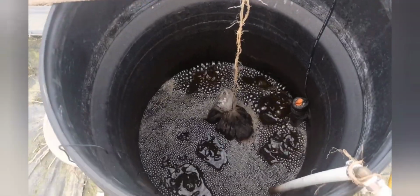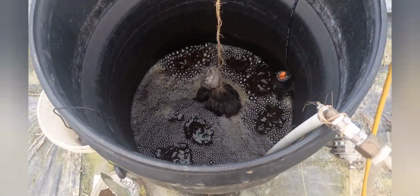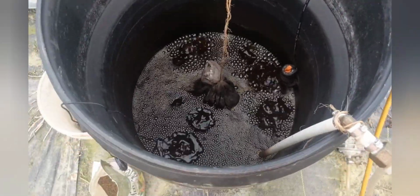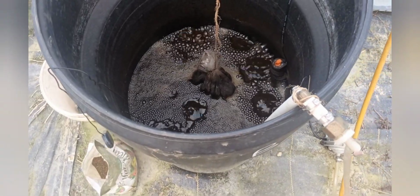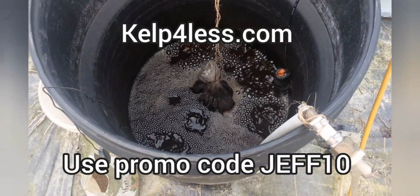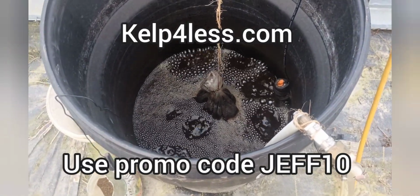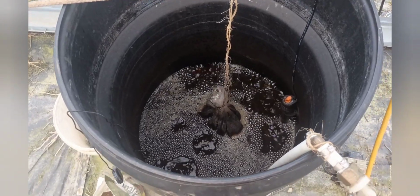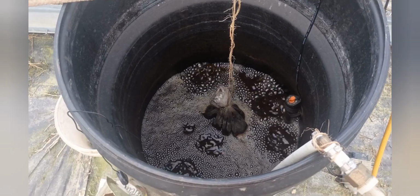But yeah, I got the tea going, and what I put in there in my little 5-gallon paint strainer is what that is. What I put in there is some fresh worm castings, some of the tea starter from Kelp for Less, a couple other things from Kelp for Less. I also put in some alfalfa meal, molasses, and just brew it. And this has actually been going for a few days.